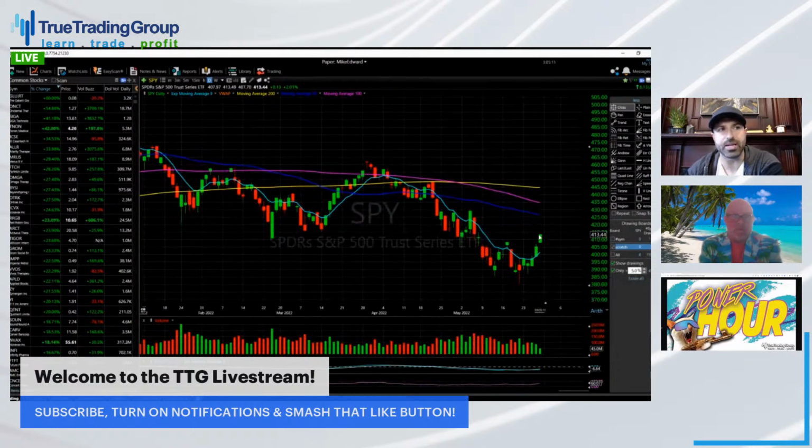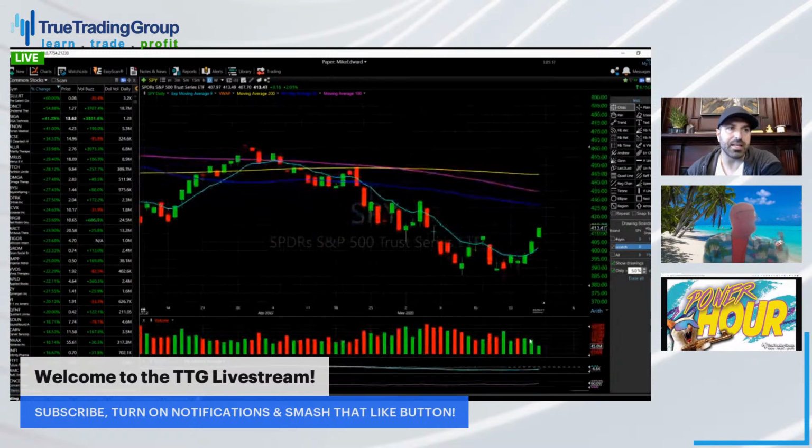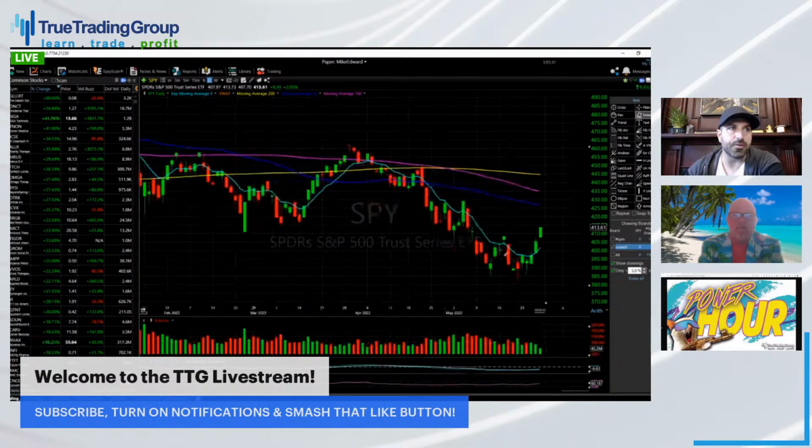Two huge green days back to back, but low volume, though. If you take a look at the daily chart and at these two volume bars sitting here, that's low volume. It's very low volume on these last two trading days in comparison to the volume we've seen over the last couple of weeks. So we'll see if we can get through that 415 level.